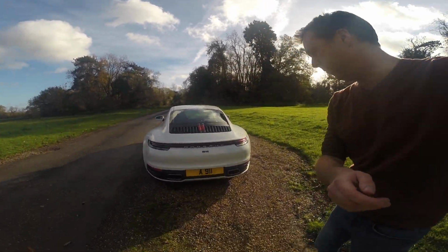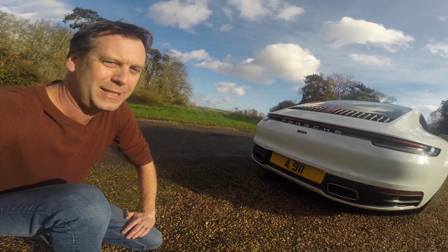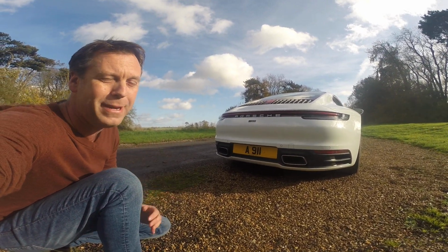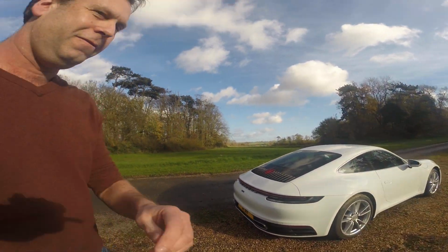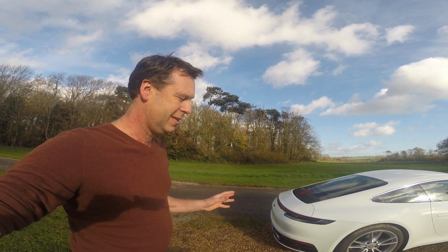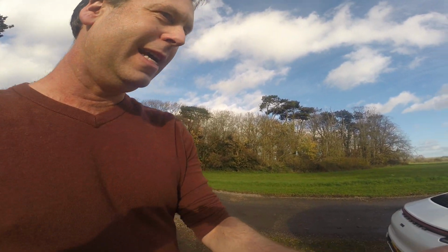So let's just have a quick walk around. Both the Carrera and the Carrera S have the 3-litre twin-turbo engine. This one has 385 brake horsepower, so it's a little bit of a drop, quite a big drop actually on the S, which is 450 PS, but it costs £82,000, so still a lot of money, but about £12,000 less than the Carrera S. So for that, you get your 385 PS.